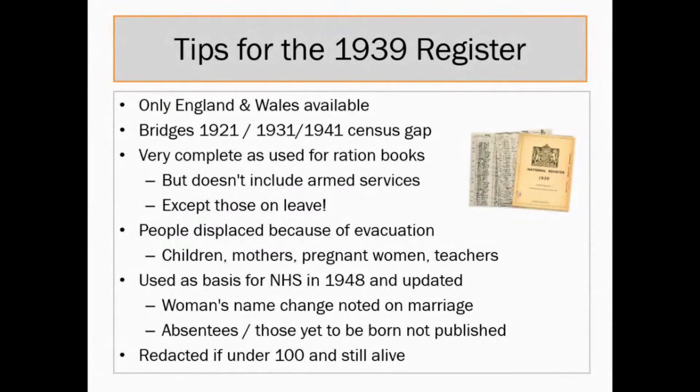So if you're looking at an ancestor or family of an ancestor, and you see something in a different hand scribbled above it in a green or red ink, then it may well be that it's a name change, and even a date on which that name change was recorded. The only problem is that someone who was absent from the country, maybe they were out of the country at the start of the war and didn't get back until after 29th of September, they won't be there.